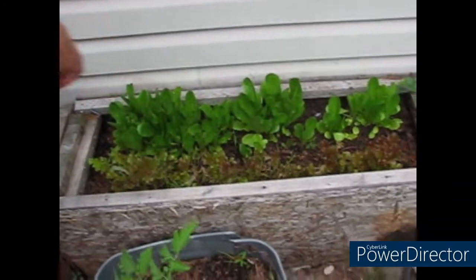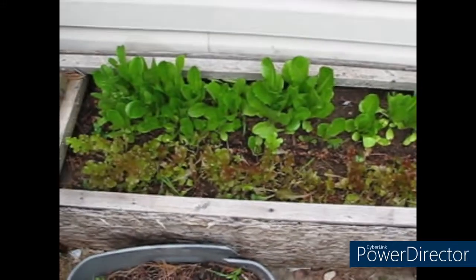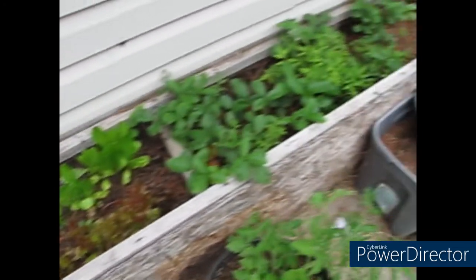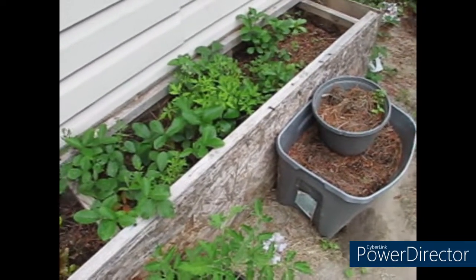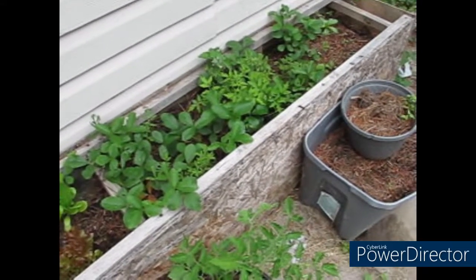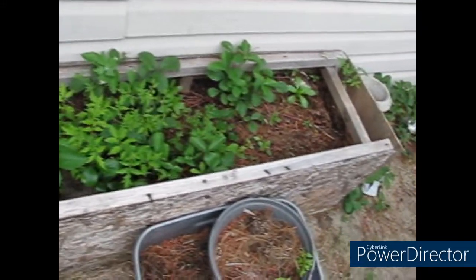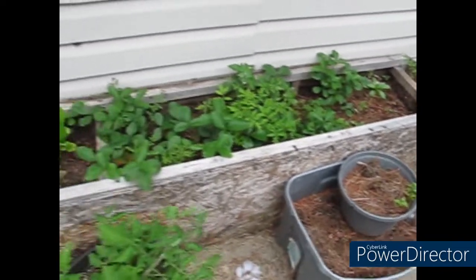And then we've been eating off this, but this is our first batch of lettuce. I planted this in May, and it's taken until now for us to be able to eat off it. So that's pretty exciting. We're really happy to have that. And then over here is our strawberry bed. Some of these are white strawberries. Some of these are wild strawberries. We have wild strawberries all over the place, so I'm trying to have a few just for us because they're very small. And then I have a volunteer tomato plant.